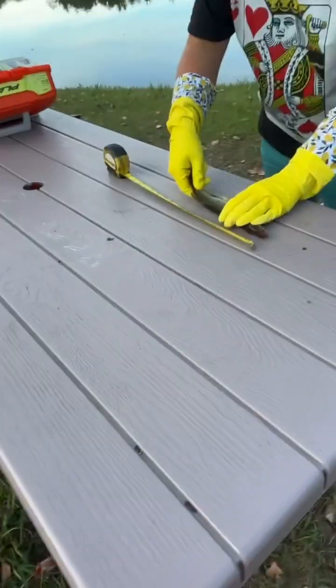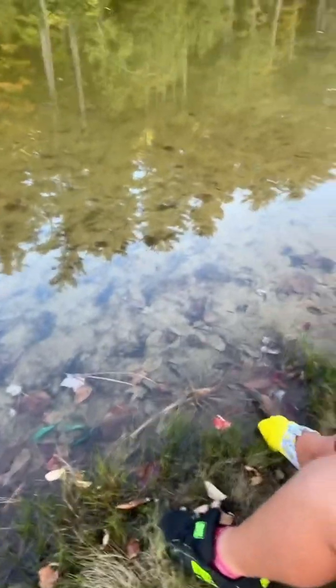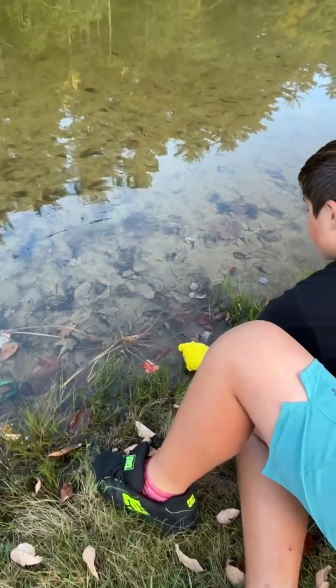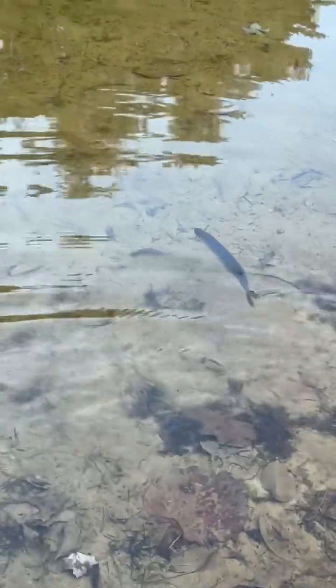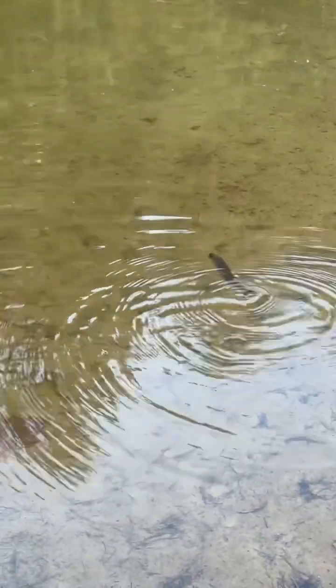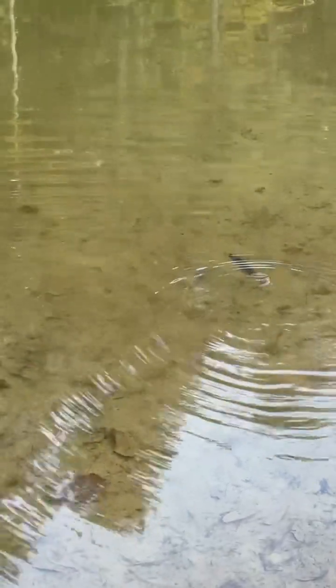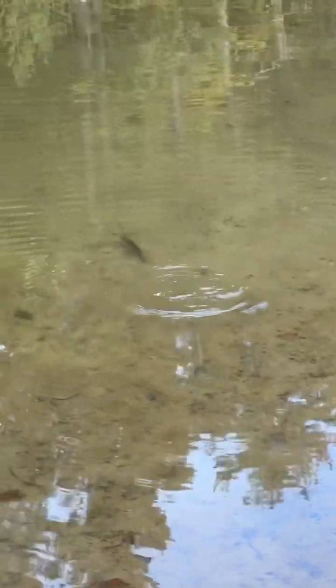Alright, buddy. Hey, buddy. 11 inches. Okay, not terrible. We're going to get him a nice, safe release down here. This is my second chain pickerel of the year. He's nice. There he goes. He will survive. He needs a minute. They usually hang around at the top a little bit before they go off, but they usually go off fine. Happened last time, a couple videos ago. Yep. He'll be okay.